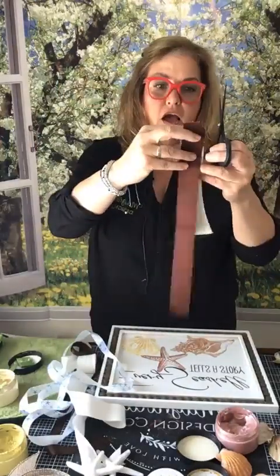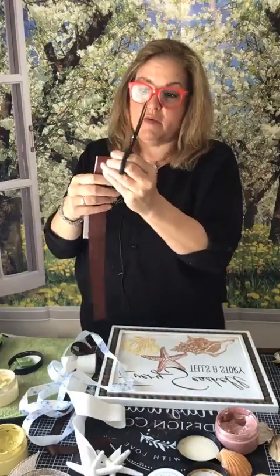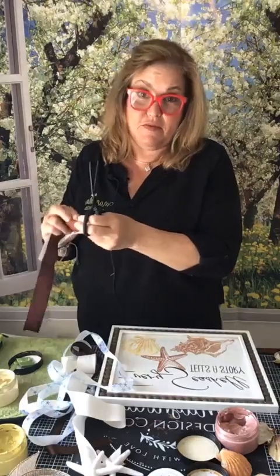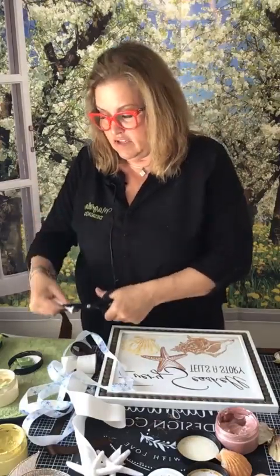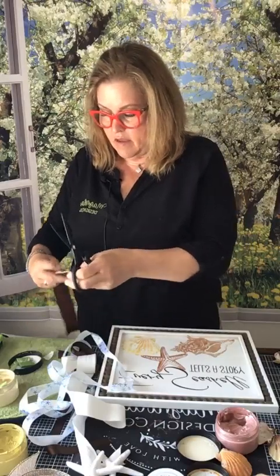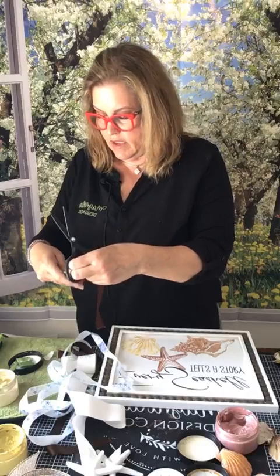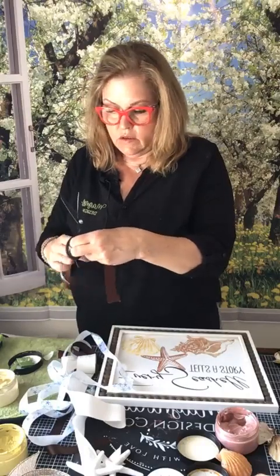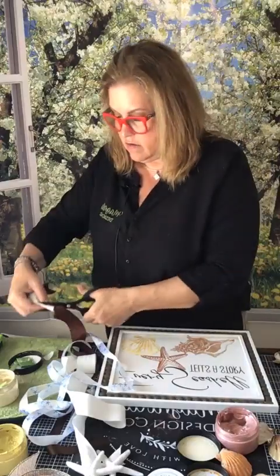I think you've heard me say this before. I like to find scraps of ribbon. Like if you give me a present or something, I'm keeping the ribbon. I don't know how many of you are kind of the same way. You keep the ribbon. I know that I do. I like to keep the ribbon so that I could use it for something else. So I'm just going to take some ribbon and I'm just going to cut it.